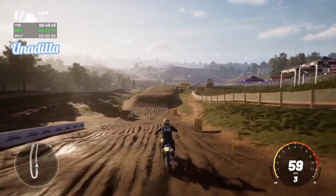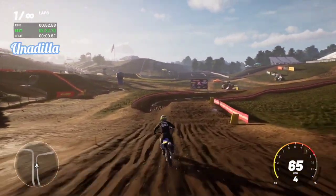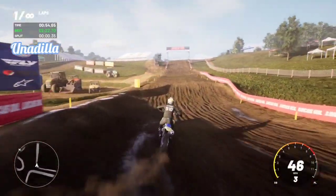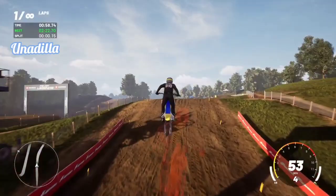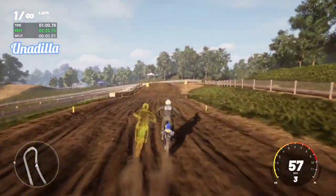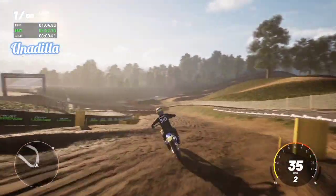James attempted a pass that led to him landing on Ricky Carmichael's back, causing both riders to go down hard. James Stewart was knocked unconscious. Ricky Carmichael actually picked Stewart's bike up off of his bike, remounted, went on to finish 2-1 for the overall victory that weekend.